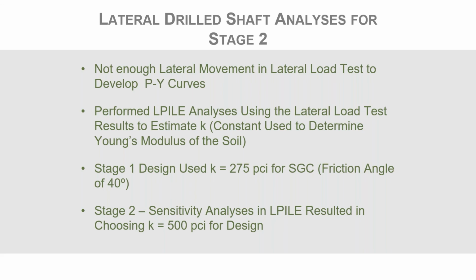So for stage 2, we did these sensitivity analyses, and we ended up choosing a K of 500 pounds per cubic inch for design. Could have potentially used higher values, but we got less and less benefit going up to higher K values as far as shortening the drilled shaft lengths. We also had some data that we looked at from pressure meter tests performed for preliminary design in the sand gravel cobbles back in 2003 and 2004.